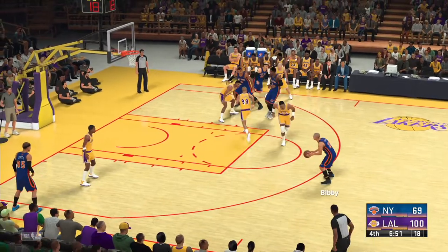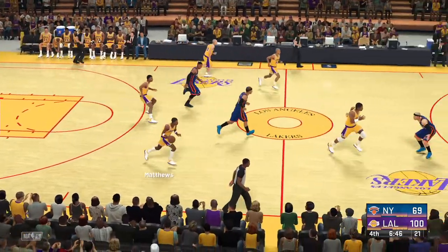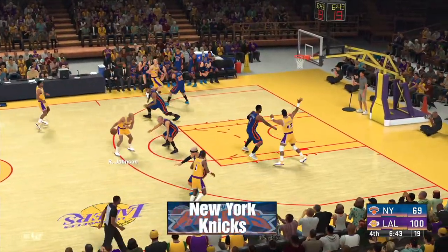Boy, they'd love if anyone could get a bucket. Yeah, their offense has been grinding to a halt. Still looking for his first make, and they could really use the help right now.